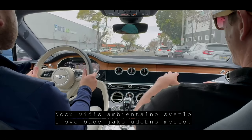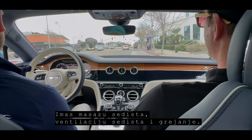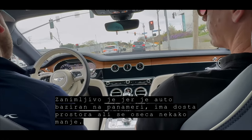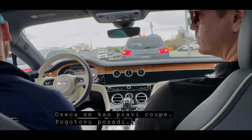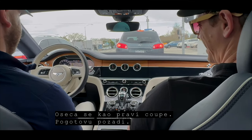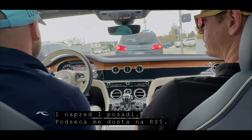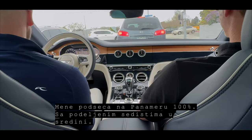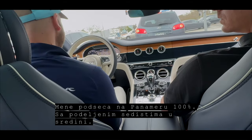At night, you can see all the ambient lighting. It's a very relaxing place to be. Seat massage, ventilated seats, heated seats. It's interesting because it's based on the Panamera, but it feels spacious, and it also doesn't feel too big. It feels like a coupe, especially in the back. Well, I don't know about that, but in the front, it reminds me of the RS5, size-wise. That reminds me of the Panamera, 100%. This, in the middle, it is.